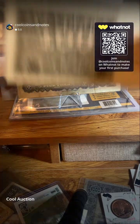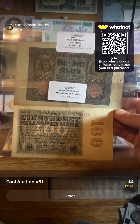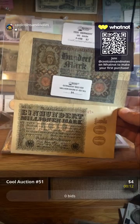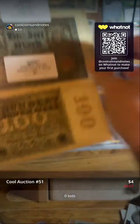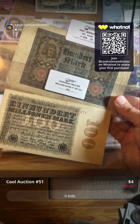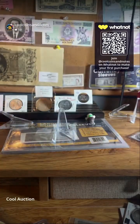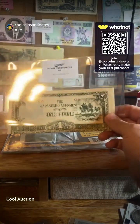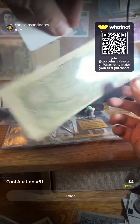Do a lot of two. Germany. You've got 100 million mark, 1923, and the 1920 100 mark. Two note lot, Germany. Here's a funky looking Japanese occupation Oceana. £1.